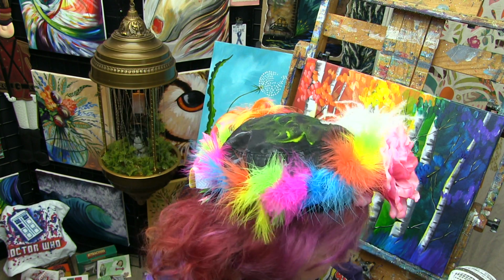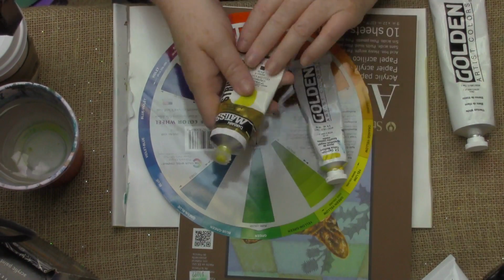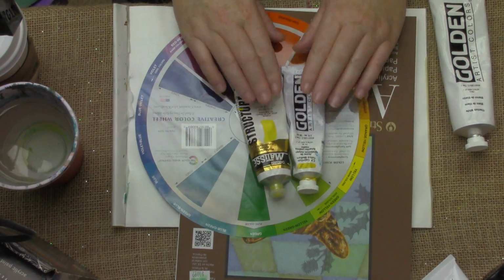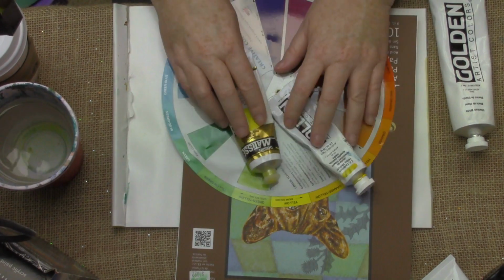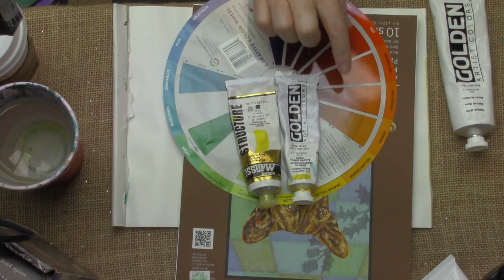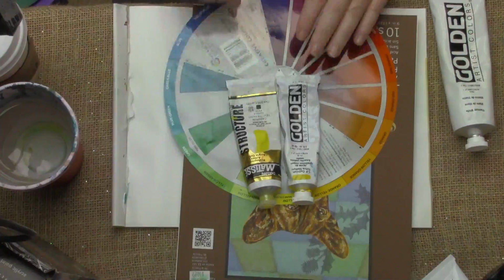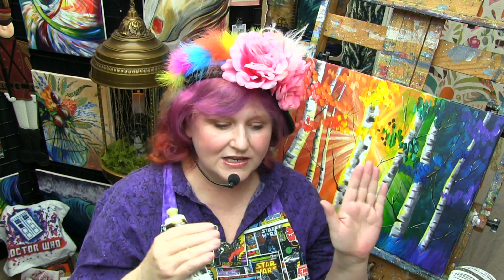You saw little bits of that in our color chart. So example-wise, I would say I have cad yellow medium and cad yellow light. That would actually be here for me on the color wheel, because cad yellow medium tends to be warmer than cad yellow light. In other words, there's a slight green. Anytime a yellow has a slight green to it, it's going to be towards the cool side. Anytime it has a slight red to it, it's going to be to the red side.